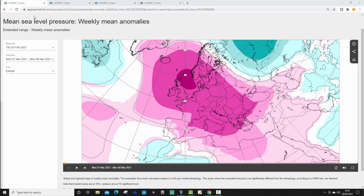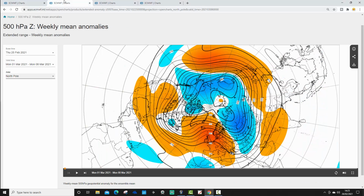Right, so let's get on with the video then. We're going to start off with mean sea level pressure anomalies for week 1. This is going to take us from the 1st through to the 8th of March. The coming week, we'll have a lot of high pressure dominating across the northern and also western parts of Europe. High pressure will be in control in the week ahead.